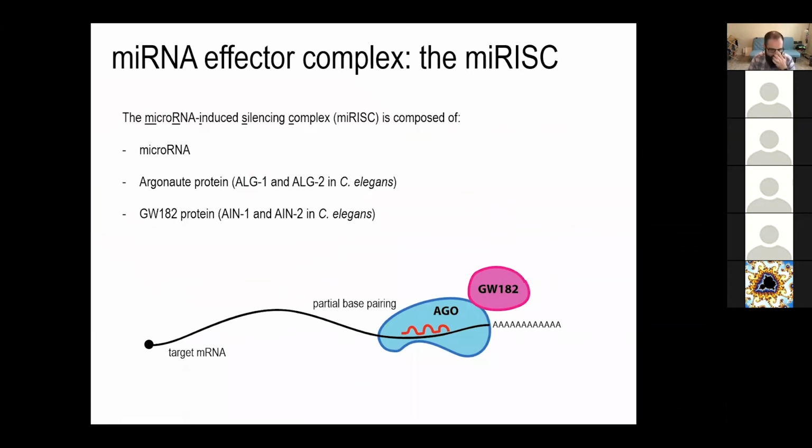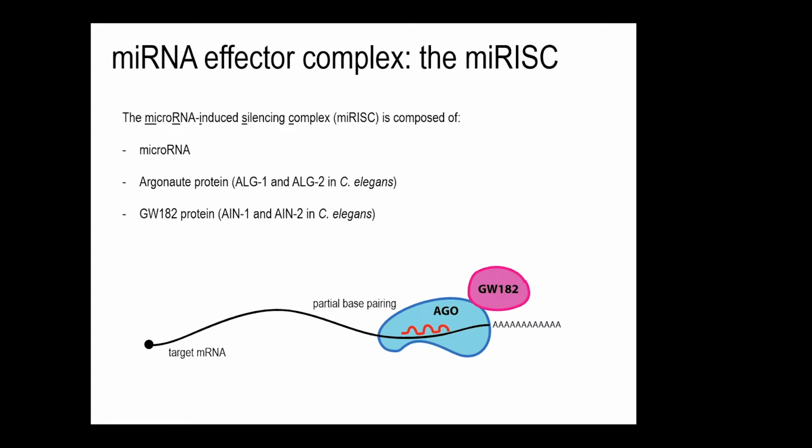So mRISC stands for microRNA-induced silencing complex, and it is composed of a microRNA that you can see in red in the picture. And this microRNA is bound by an Argonaute protein, which in C. elegans, we have ALG-1 and ALG-2, which are the Argonaute proteins specific to the microRNA pathway. And then sometimes you have a GW182 protein, which in C. elegans are called AIN-1 and AIN-2. These proteins are scaffold proteins that are recruited directly by the Argonaute.